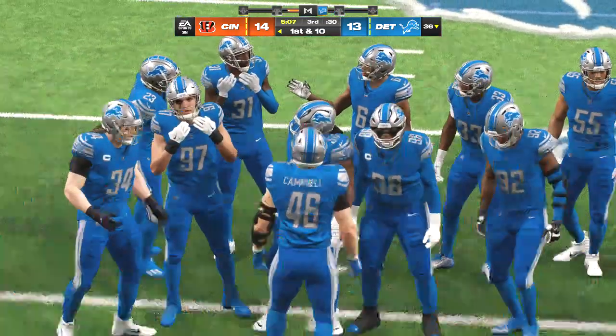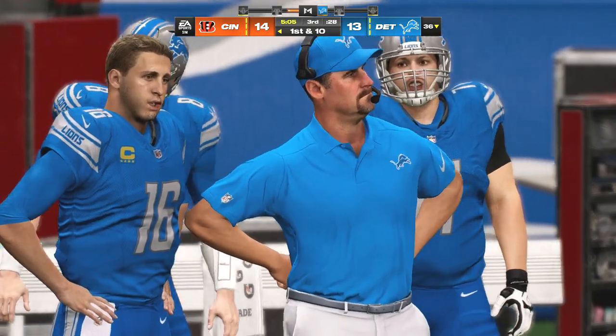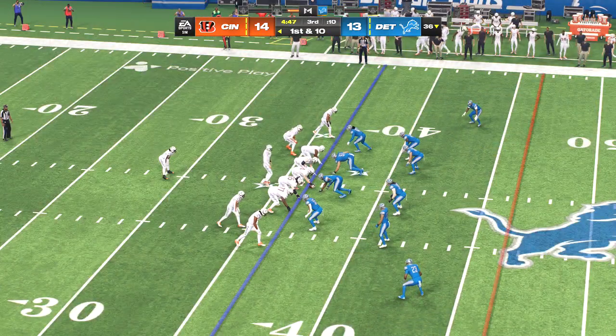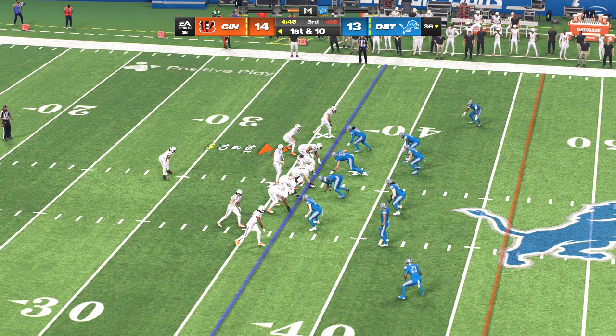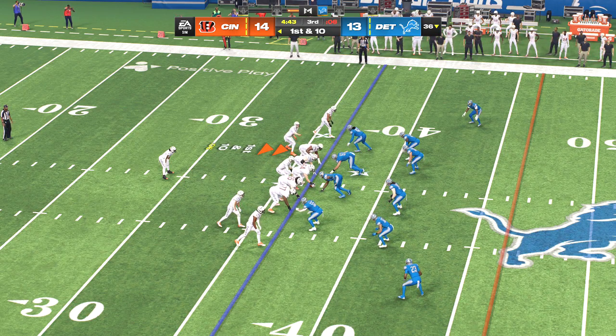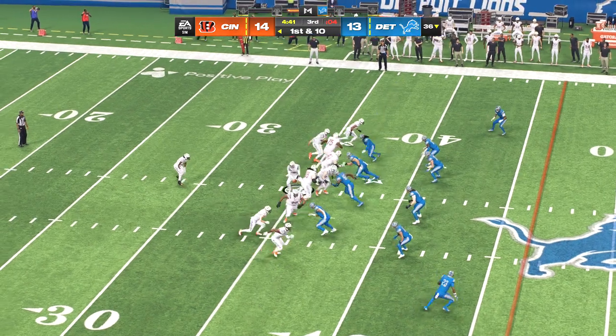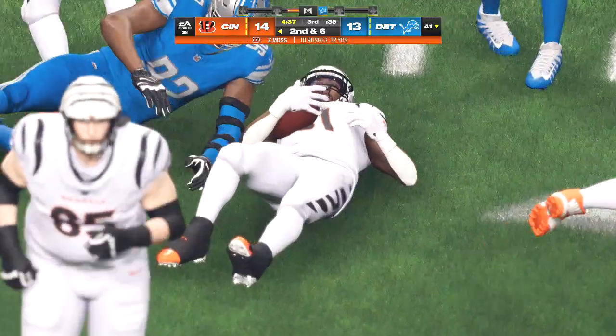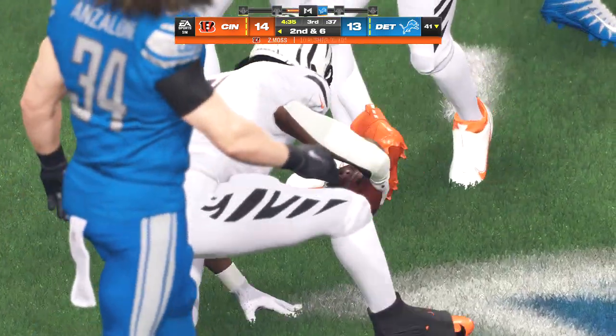But whenever you call and run the hitch route, a lot of times that ball's got to be in the air before the receiver even turns around. That's the result of throwing it so many times in practice. It's really a timing route. Make sure that ball's out of your hands, and oftentimes the receiver turns around, and there's the ball. Nice completion there. And he'll manage to pick up about 4.